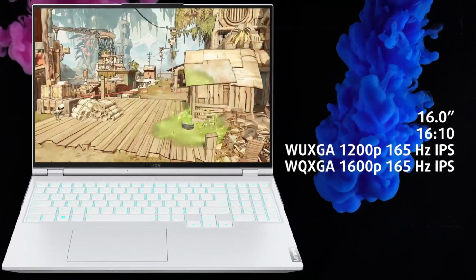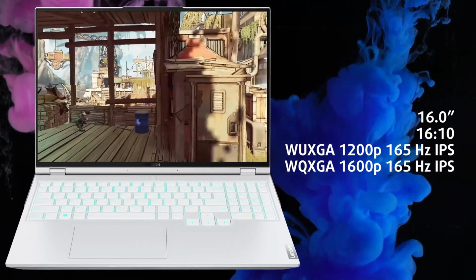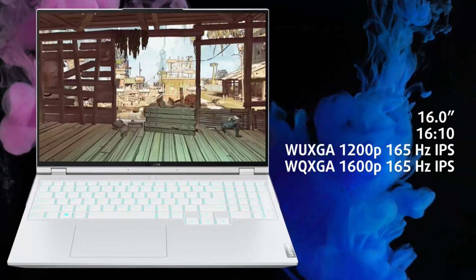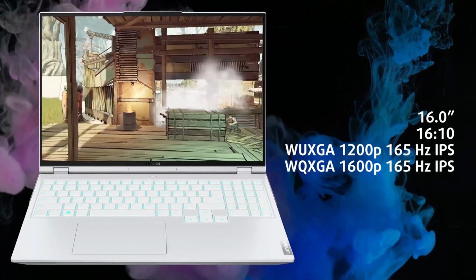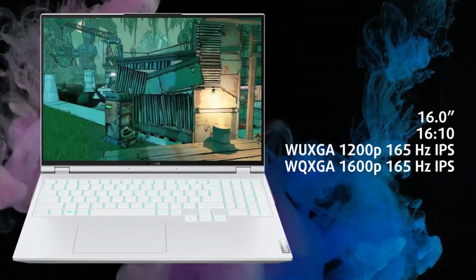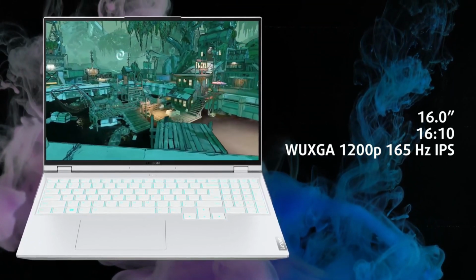There is a new addition to the display selection, with an FHD Plus IPS panel, which is now the base option, instead of the QHD Plus IPS display of last year. Since we already know everything about last year's QHD Plus panel, we wanted to focus on the 1200p option.